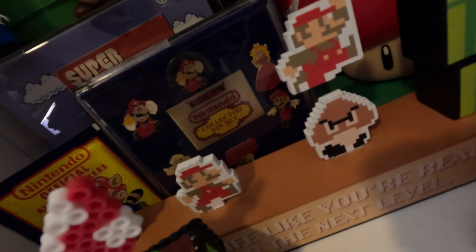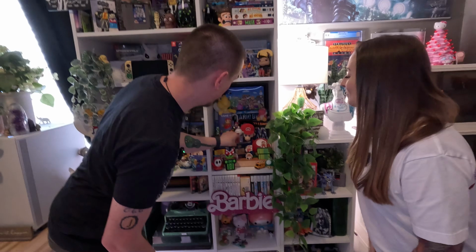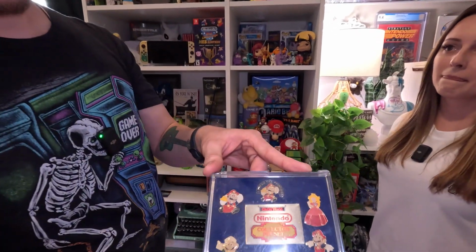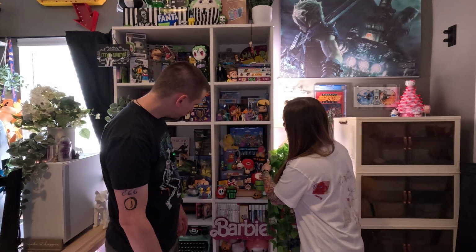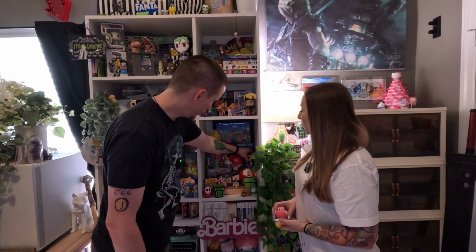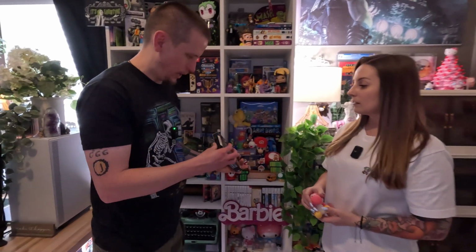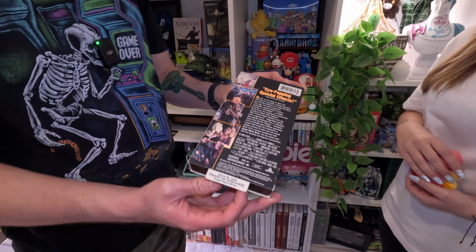Now this shelf is one of my favorites so far. There's a lot of really cool stuff on this shelf. One thing that caught my eye earlier when we were talking is this amazing vintage Nintendo collector pin set. Super jealous that you have this in your collection. My youngest sister Danielle got me this super minty copy of Mario Bros on VHS. It even has the one tear tab on the back. Oh, wow. That's crazy. The proof of purchase.